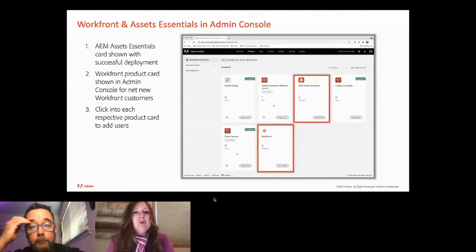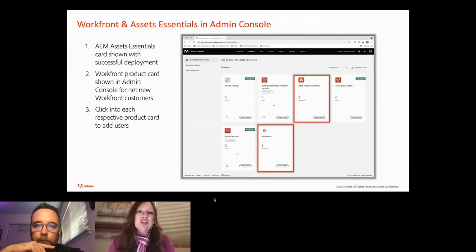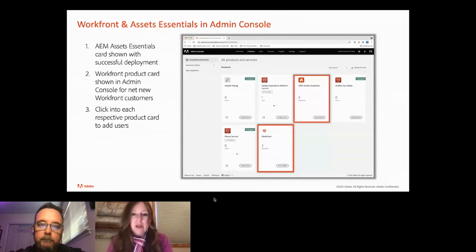So continuing, Workfront plus Assets Essentials within the admin console. After the Assets Essentials solution is configured, then there will be two different product cards that will show up. First of all, the AEM Assets Essentials product card, now that the environment has been deployed. And then the Workfront product card, I should actually correct myself. The Workfront product card will be set up separately, but the two product cards will show up here, in which the admin can then start assigning users to the products, the solutions.